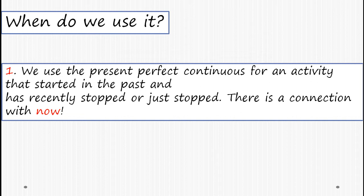When do we use it? Now let's come to the uses of present perfect continuous. The first use is that, number one, we use the present perfect continuous for an activity that started in the past and has recently stopped or just stopped. There is a connection with now. So the activity started in the past. أهم شيء يكون عندنا connection between the past and what? The present. The activity started in the past and it has just stopped.